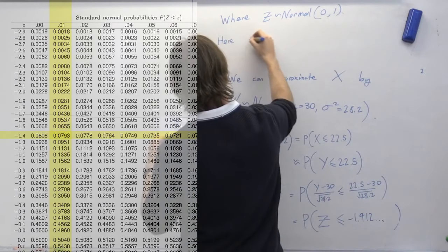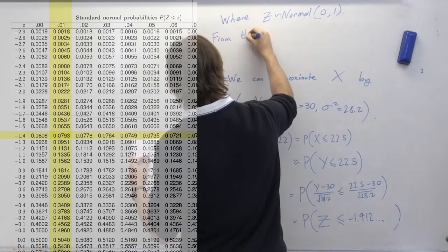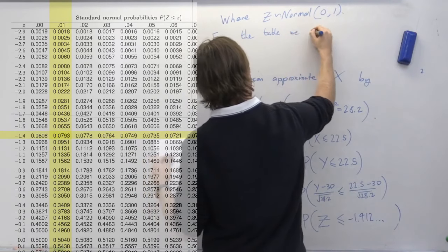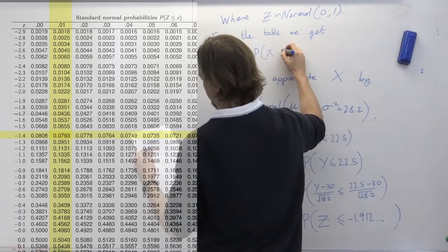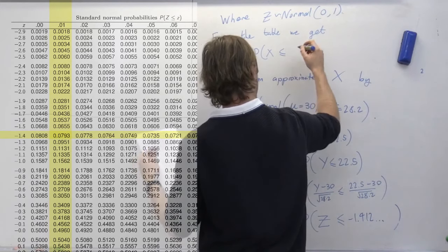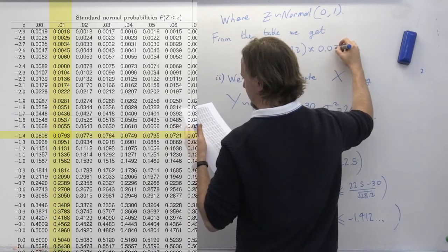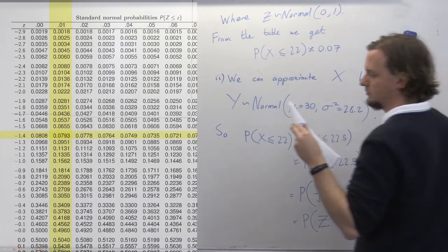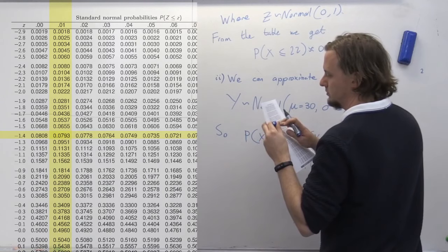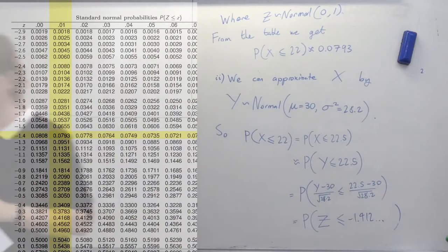So from the table, we get that the probability that x is less than or equal to what we're looking for, 22, is approximately 0.0793. So it's about 8%. That is the important part.